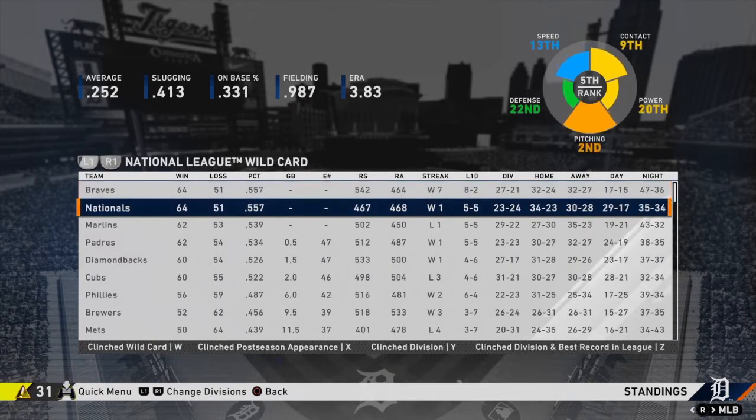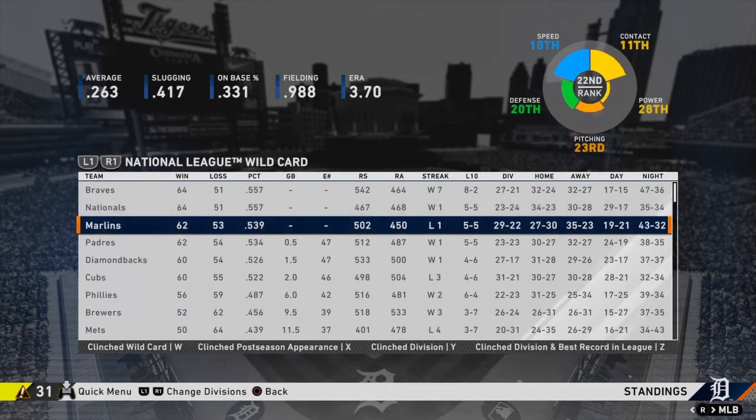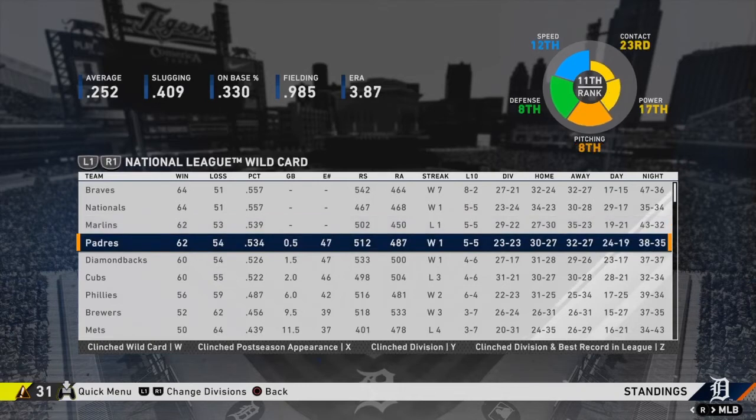The Braves and Nationals each won today, so they both still qualify for the top wildcard spot as well as the top spot in the NL East. The Marlins lost today, but they still have the second wildcard spot at the moment. 62 and 53 is their overall record. With the Marlins losing today and the Padres winning, the Padres moved within a half game of the Marlins for that second wildcard spot. The Padres have a 62 and 54 record.